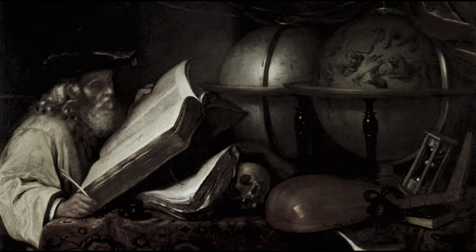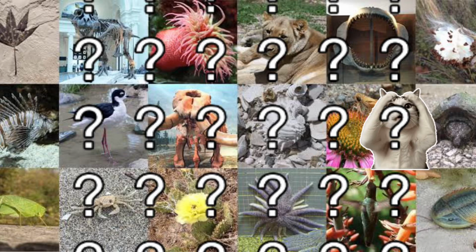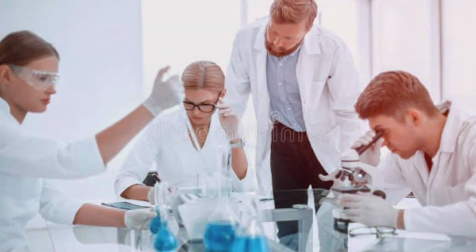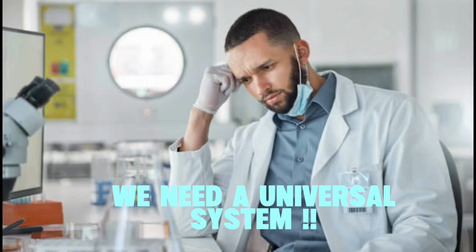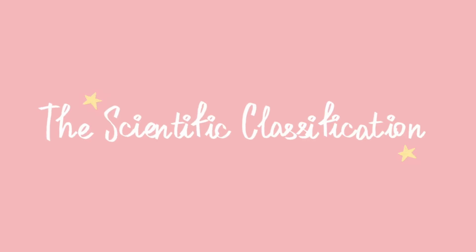This was a huge problem for scientists hundreds of years ago. There were thousands of known species, but there was no organized way to name and group them. Different scientists used different names. The same organism could have completely different names, depending on where you lived. Science needed a universal system, a way to organize life that every scientist could understand.